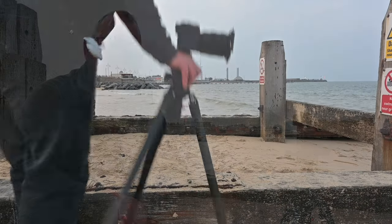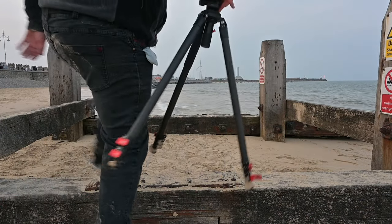I'll share that now. I'm gonna move now in the middle of the groins and I'm gonna try and shoot again, from there, just from a different perspective. Yeah, really, really nice. They caught my eye straight away as soon as I got out of the van. Right, let me move. I'll share that now. Let me know what you think, please.